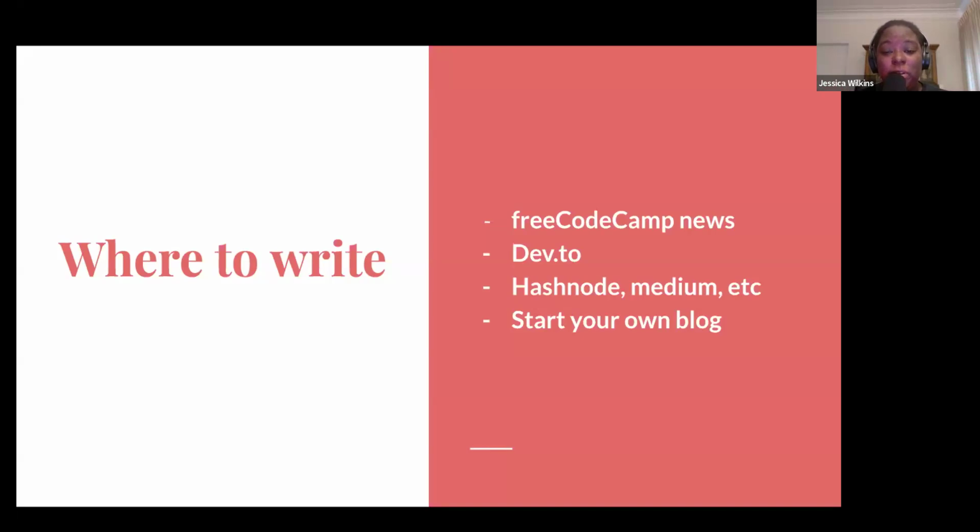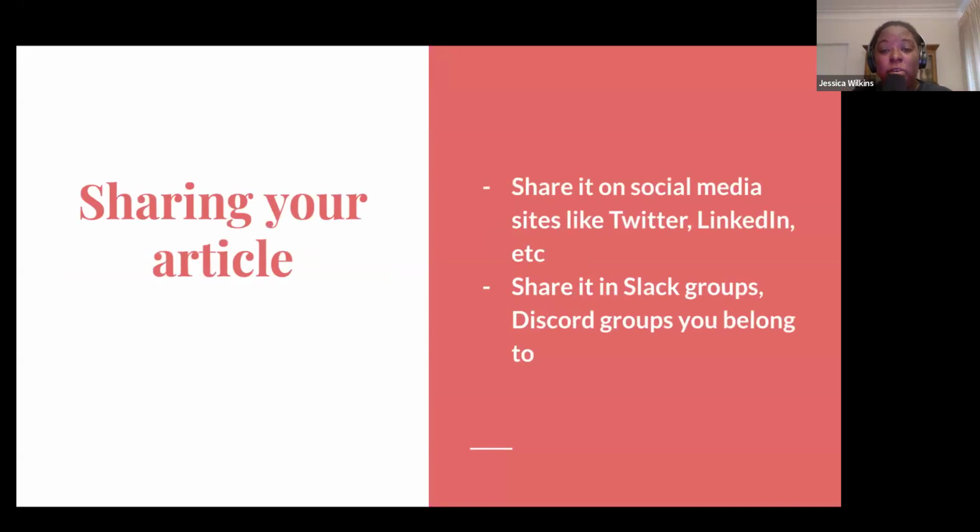But those are a few places where you can actually publish your article and start to build a following. Now once you have it published, you need to actually share it so the world can know that this thing exists. So share on social media channels like Twitter and LinkedIn, Mastodon if you're on that, Bluesky, different Discord channels or Slack groups that you're in.